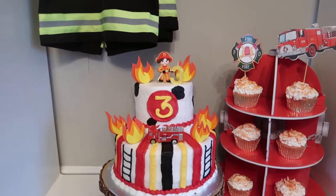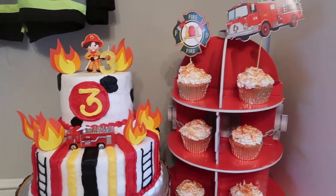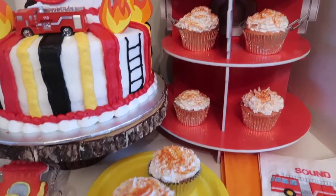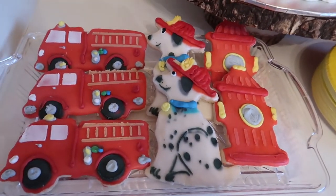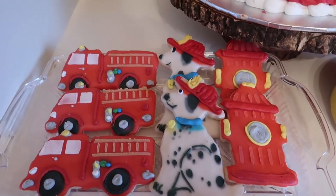The cake turned out beautifully, just like I wanted. We made these cute little cupcakes. And then we ordered these cookies. They did such an amazing job on them. Can't wait to taste it.